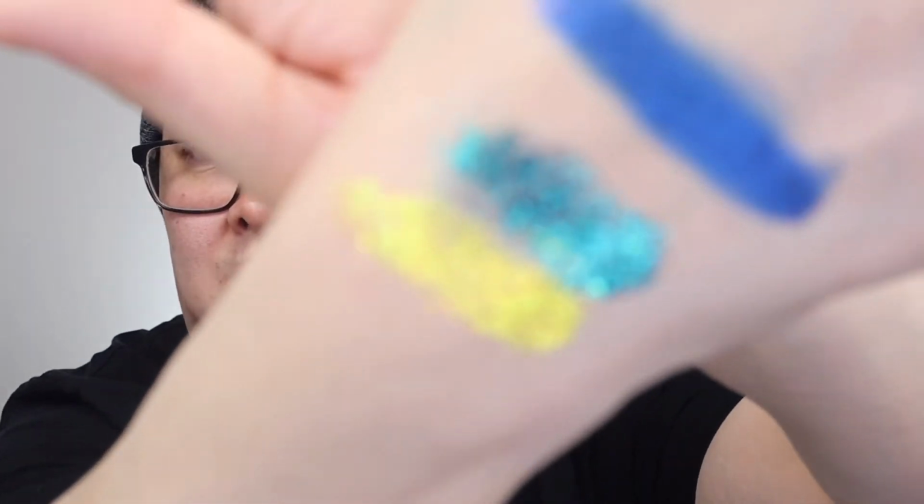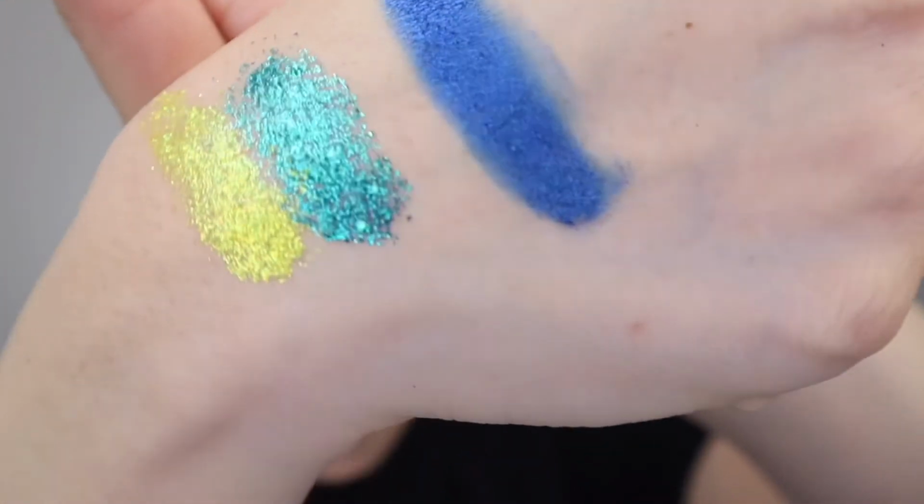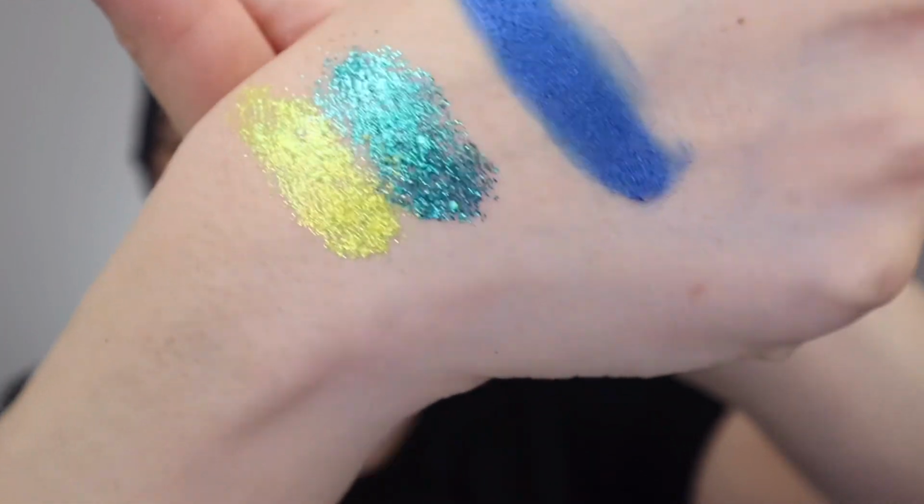I'll swatch this yellow shade because yellow is really pretty. And I like yellow. So we'll swatch that one shade as well. And then hopefully the lights pick up on this one because this one is out of this world. That's what that one looks like. Come on, camera. There we go. It's so, so pretty. On the eyes, I have used that shade and I absolutely love that shade.